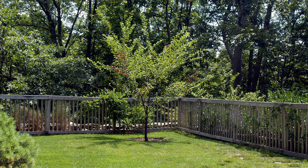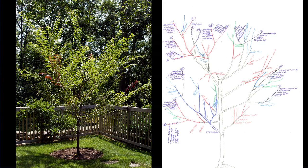A few more years, so this is probably about 5 to 6 years total, the tree looks something like this. You can see the red branches that indicate where a different variety grows. This is how the trees are then diagrammed. They're all color-coded diagrams to show you the years and what variety.